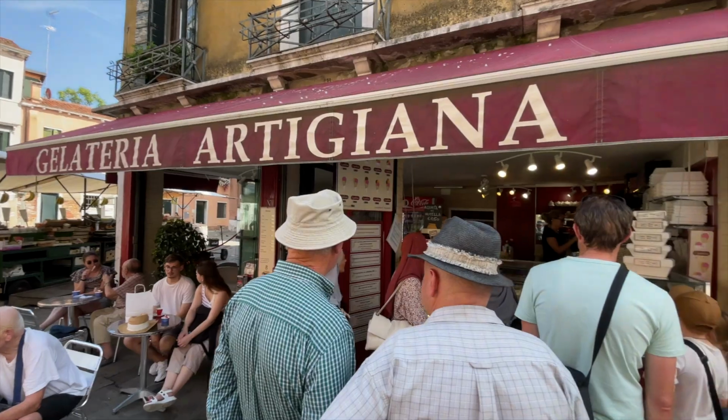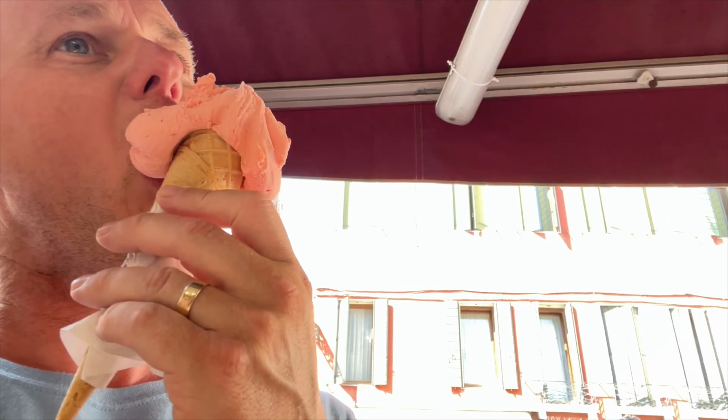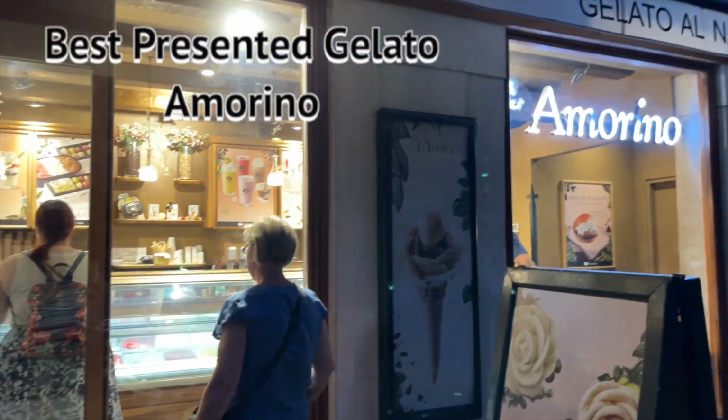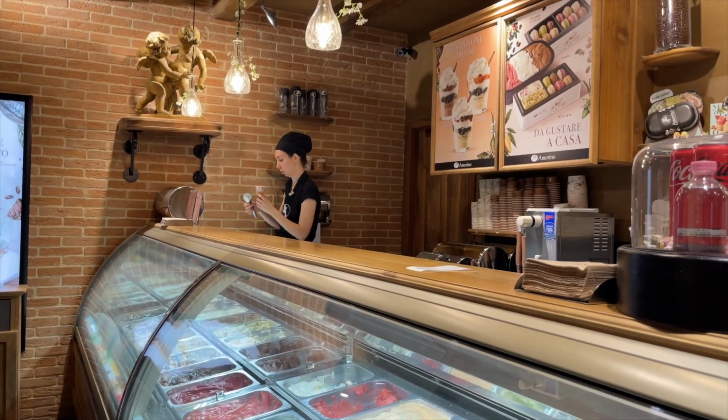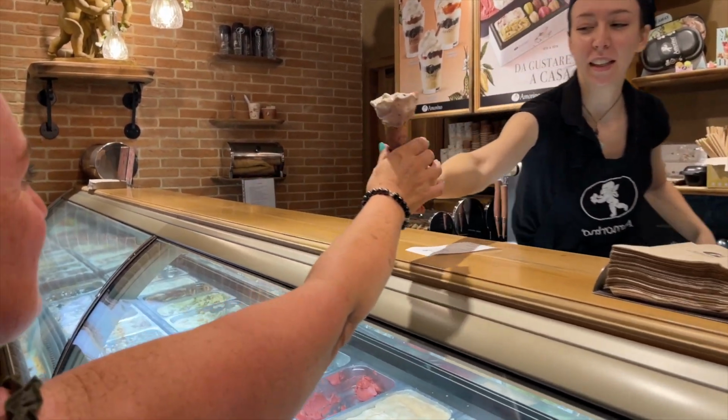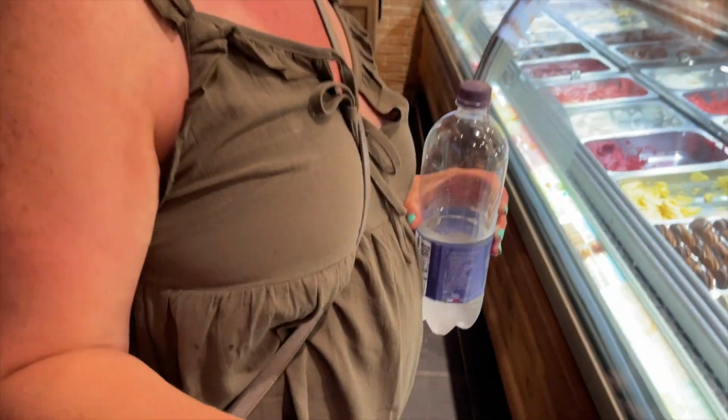Santo Luxury Gelato, a new shop in Burano, and we did try loads of different ones all over the gaff. This one was the best presented. This was lovely, lovely presented. Nice gelato as well. Didn't quite match the creaminess of the Burano one, but look at that.